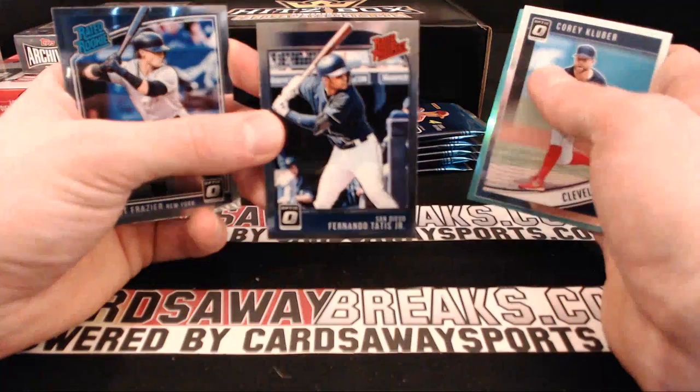Nolan Ryan. Jason Kipnis. Beautiful. Couple packs left. Let's see what we have inside. Another thick one. Mark Reynolds. Ryan Sandberg. Filler. Jake Lamb. $9.99. Yoenis Cespedes. Mookie Betts. Mickey Mantle.